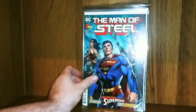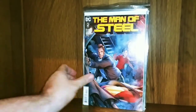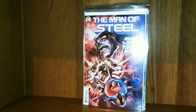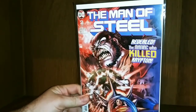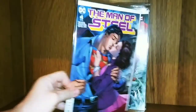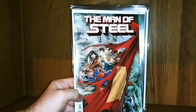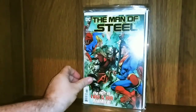We have Man of Steel, issue 1. Issue 2. This was a 6-issue mini. And again, this was by Bendis. And I really enjoyed this storyline. I think this is where Bendis came in on the 6-issue mini. And he killed it. It was a great storyline. I have no idea what happened to him after that. There's issue 6.